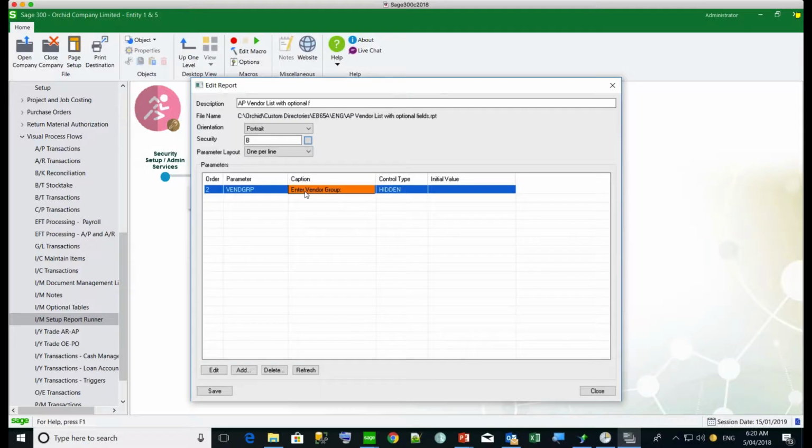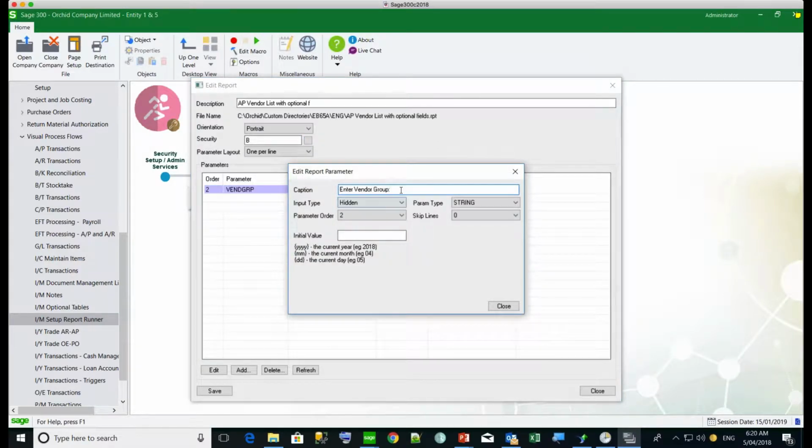It's a vendor group, and I want the users to be prompted to enter this parameter when they run the report, but I don't want them to have to remember which are the valid vendor groups. So I'm going to change this input type to be a text box finder. As you can see, I've got different parameter types, which relate to different types of values that you might want to pass to the report from Sage 300, and could be a fiscal period picker, date picker, fiscal year, fiscal period, or just a period picker. In this case, I want it to be a finder.